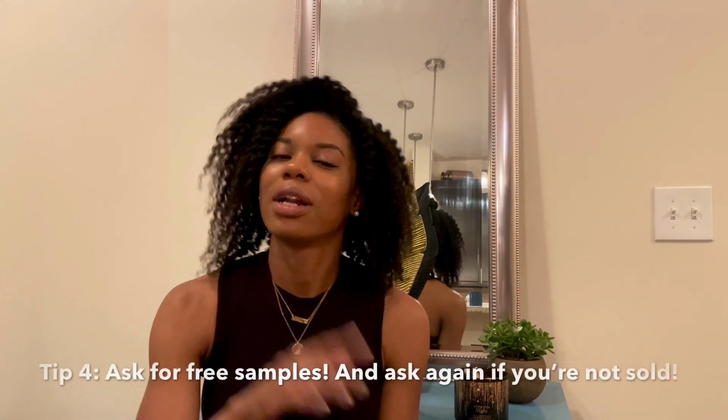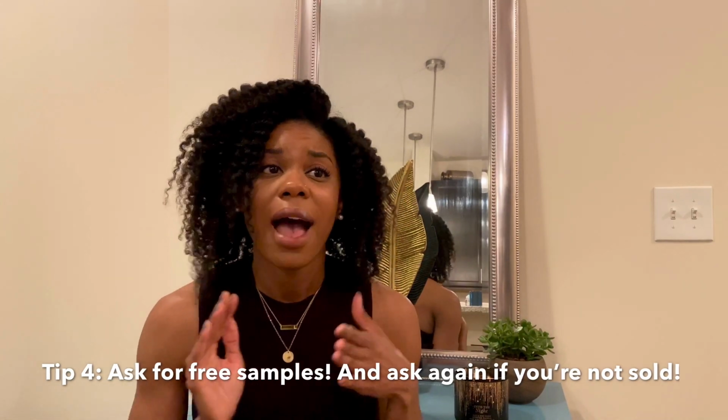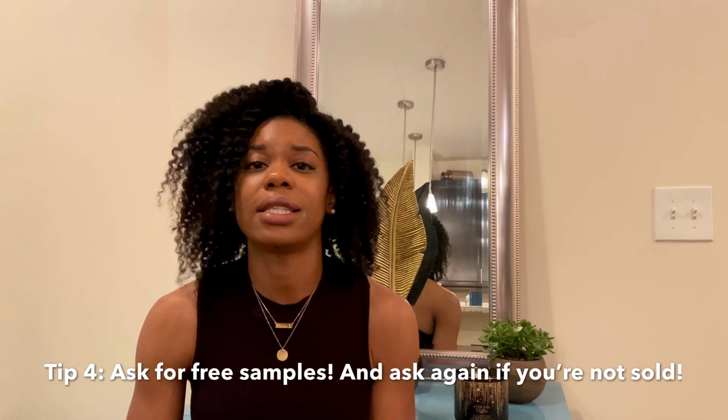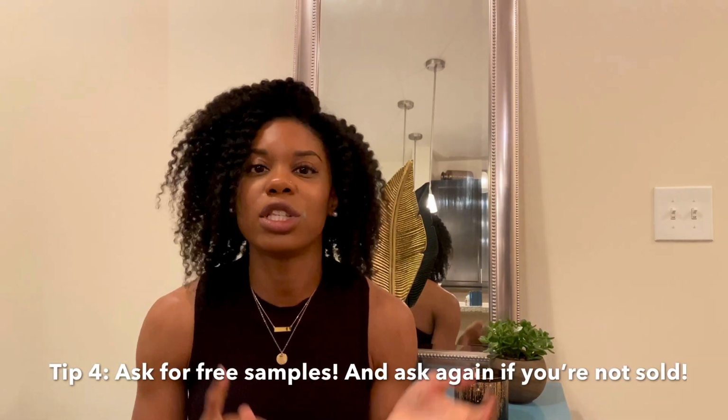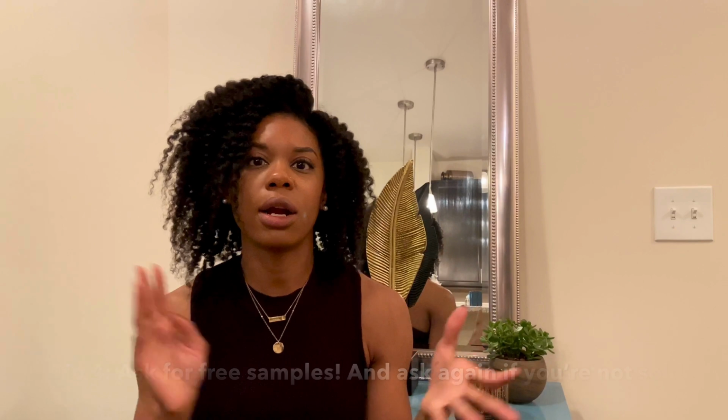Tip number 4, see if you can get samples first. I go to Sephora and get samples of almost everything I ever want to try. That includes perfume, skincare, makeup, literally everything. I will go to Sephora and see if they can offer me a sample. And if for some reason they can't give me a sample in the store, a lot of the products that you might want to buy at Sephora, a lot of the times you can get those things as samples in beauty rewards. So if you shop at Sephora and you earn points, you can use those points to redeem samples.